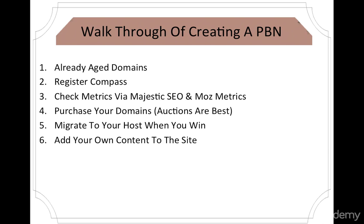Register Compass costs about $35 a month, but it's totally worth it if you're trying to find aged domains that you can purchase. After you're done using it, just stop paying for Register Compass. Then you want to check the domain metrics via SEO Moz and Majestic SEO. Within Register Compass, it provides a lot of that data for you, which is nice, since it pulls a lot of that data from Moz and Majestic SEO.